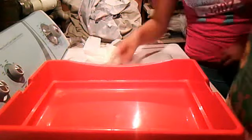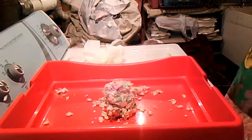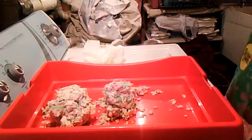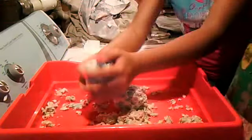Okay, so you're going to move all your toys so they do not get wet. Because if they get wet, you're not allowed to give them to your hamster because they have Dawn on them. This stuff smells really bad, but it's really good for them. I'm doing it really slow because I don't want to get it all over the place. It comes in blocks, but you can just rip it apart and squeeze it like this into the bedding.